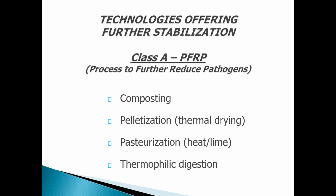And the material, typically these are some of the common things. Composting, or you make a pellet out of a dryer with thermal drying. Pasteurization is where they meet a temperature for a certain amount of time. Thermophilic digestion is just a digestion with a little bit more pressure and heat, higher temperatures. But all of these end up meeting the pathogen reduction requirements for A. And again, A as a PFRP, further reducing pathogens, means this product, we can bag it and sell it at Home Depot or Lowe's or whatever. You can go buy this.